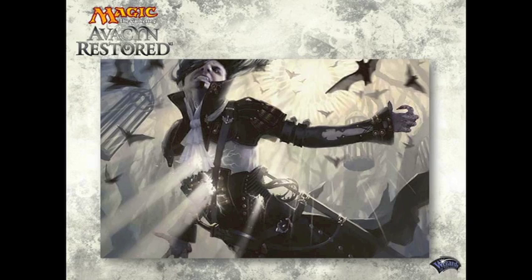Now, with humanity on the rise, that means the monsters are not having such a great time anymore. This vampire is being skewered by sunlight, and even the little bats are scared. So now I'm going to show some concept art. What I'm hoping to do here is show you some pages from the Avacyn Restored World Guide.